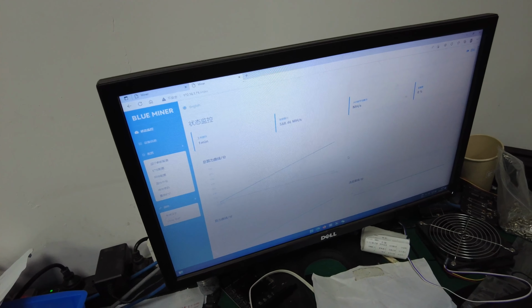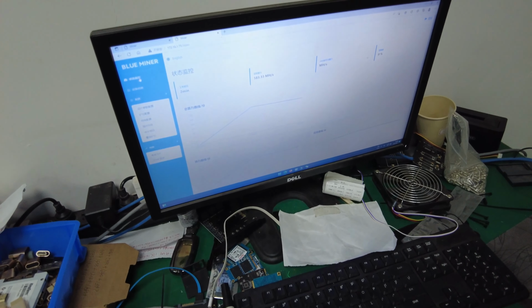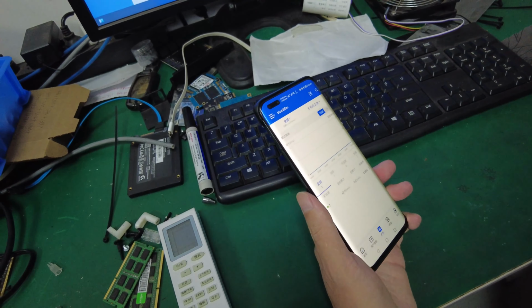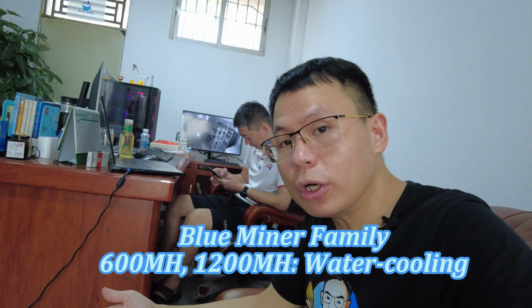All right, Mr. Zhang told me that they have 300 megahash, 1200 megahash, 1600, and finally 4500 megahash. But only 600 megahash and 1200 megahash will be equipped with a water cooling feature. And the 300 megahash, which is the mini, and the 1800 megahash will be just average air cooling miners.